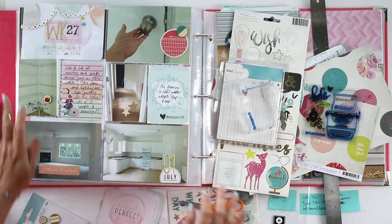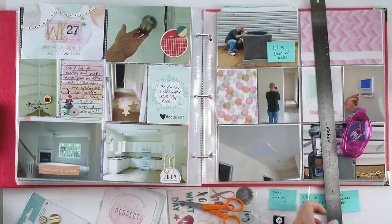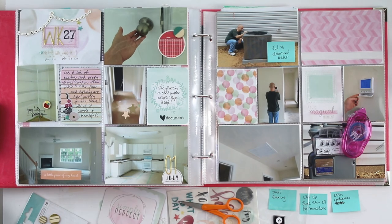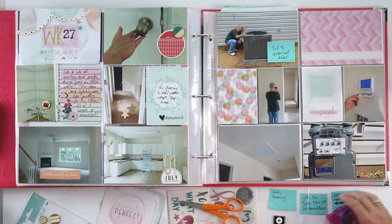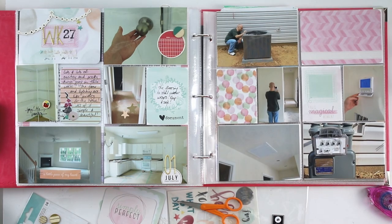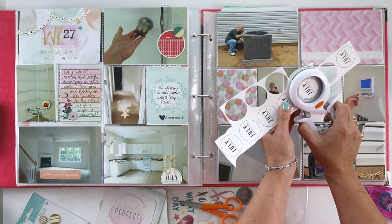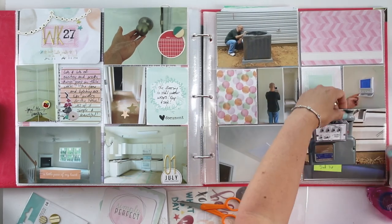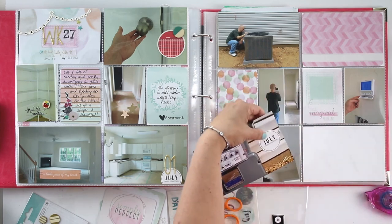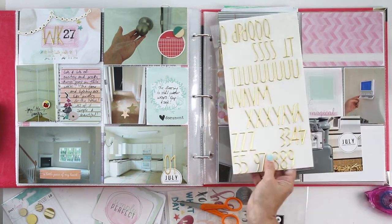But anyway, I also still had some of these wooden circles, and oh my god, I love those wood circles. I totally would use 100 more of those. So anyway, that side is done. Let's see if I have anything overall to say about that side of the layout.